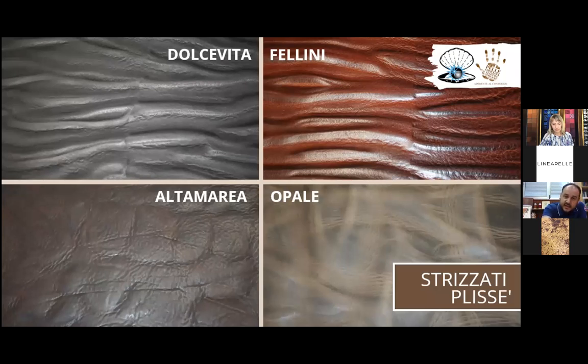There is a different press, Alta Marea on the wax leather. And Opale is a new prototype for us. It's a new prototype, a new press with a special pull-up effect.